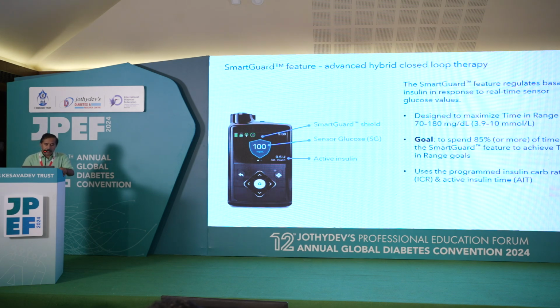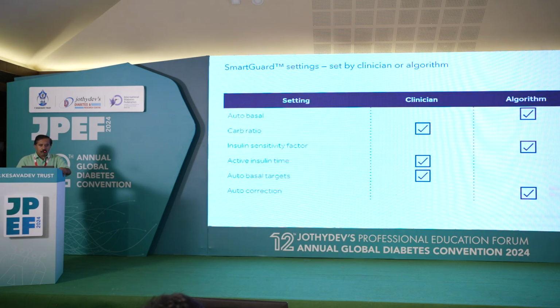And here, you can see that the goal is more than 80%. It is 85% is the goal. So 85% is the goal means, according to the new concept of time in range, we need to keep the values within 70 to 180. So this is a very apt system for maintaining that range. And what we have to do, because there is a role of the machine and a role of the clinician.